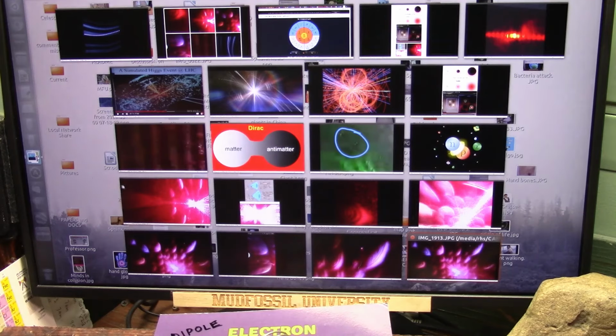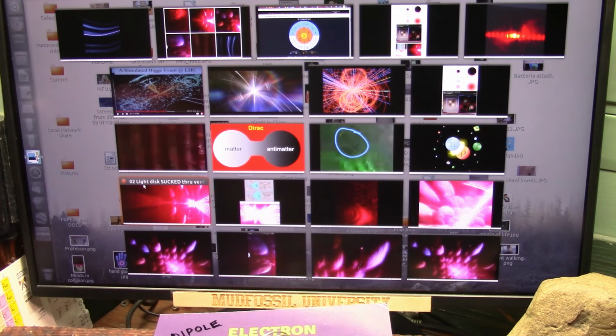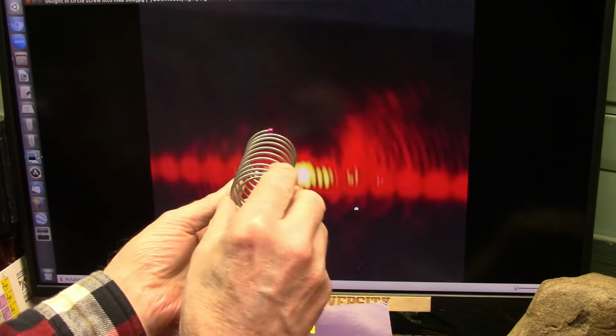There's a lot to learn about this, just using a very, very simple Venturi, but it's just not expensive enough for them to take any account of. And I can show you light spins. It spins just like I showed you before. This is what the light is. It goes this way, you see it?